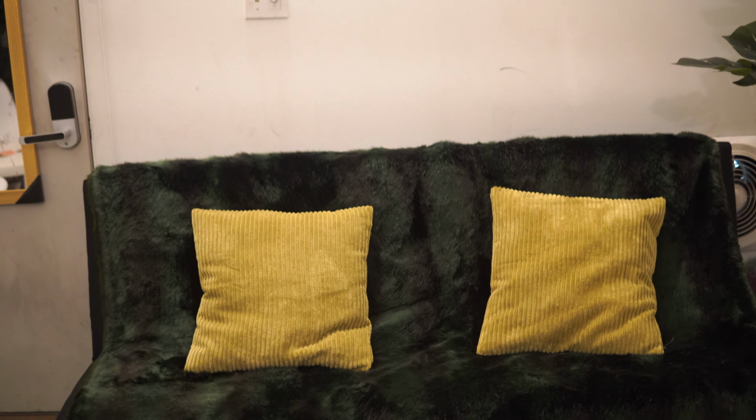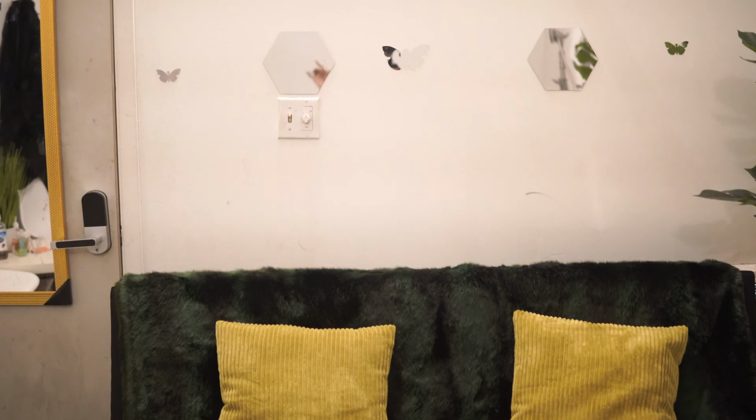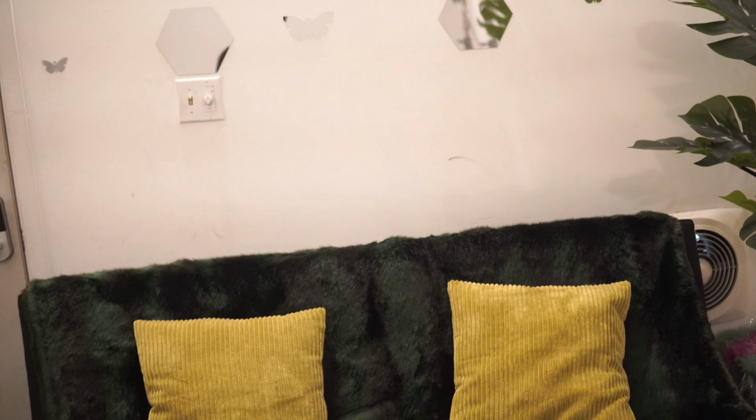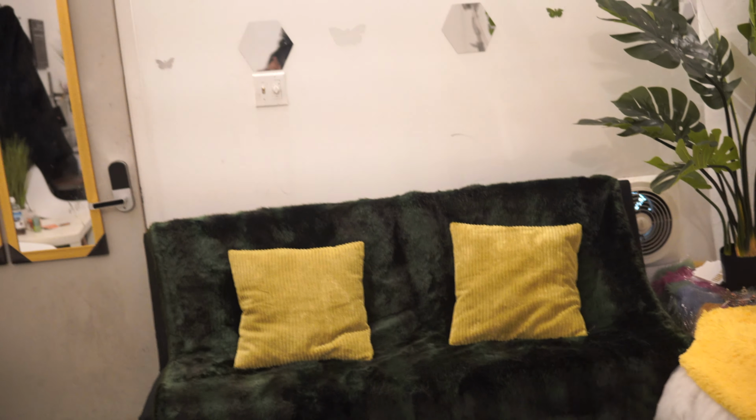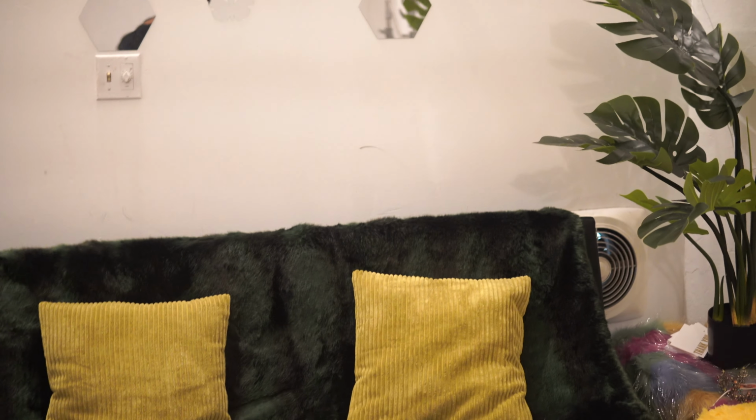Okay, so starting with the sofa part. These pillows are from IKEA. The pillowcases are from Amazon. The couch is from IKEA. I put it together myself while I was taking a class at the time. And I swear to God, the teacher didn't say one word to me.